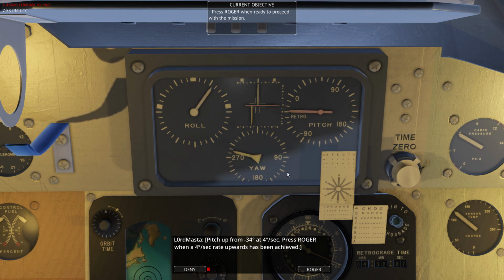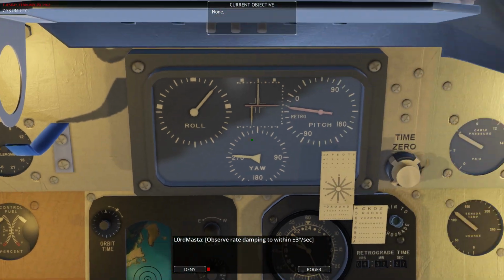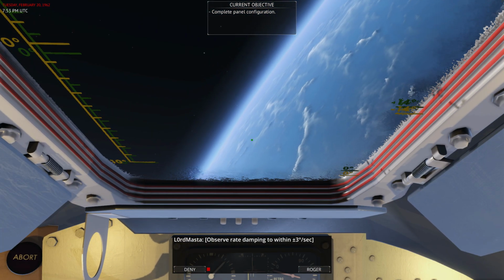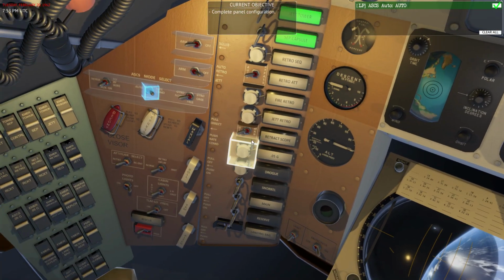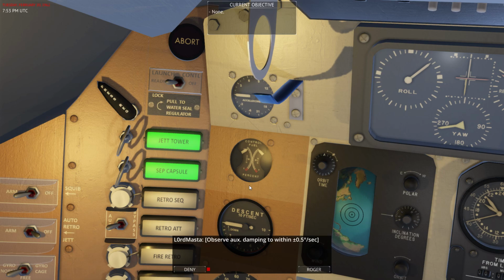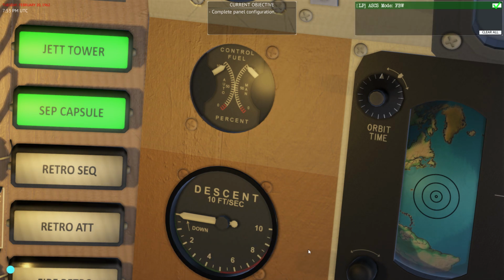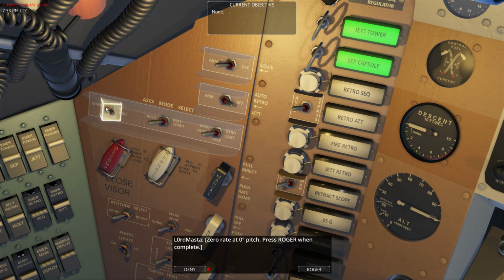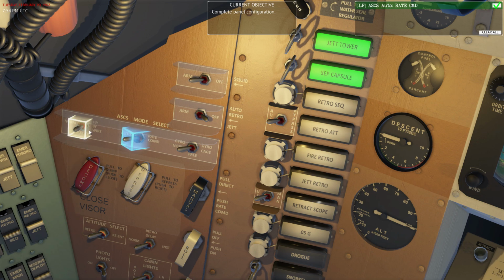I'm just going to say yes to it, right? Observe the rate dampening. Yeah, I gotta do something about that roll a little. Oh yeah, I was supposed to be looking at this regarding fuel percentages and all that, among other things. Fly-by-wire. 0 rated, 0 pitch, press Roger and complete. Okay, we're at that. Turn that back on.